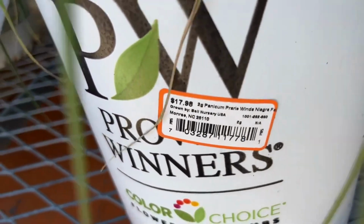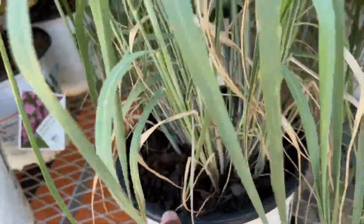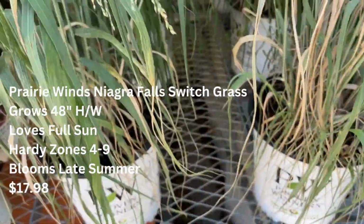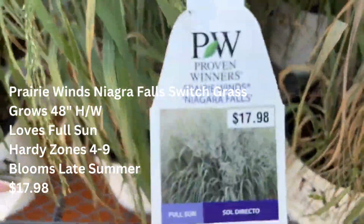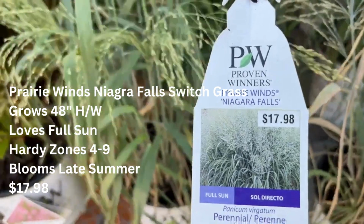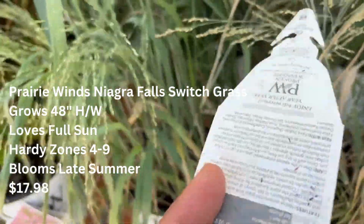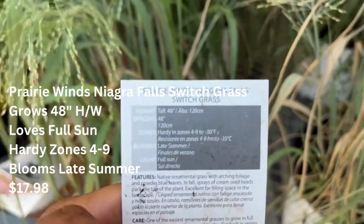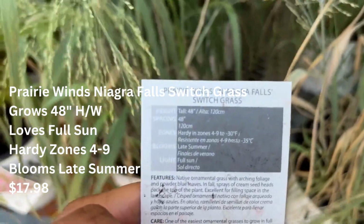Alright, and here we have another grass from Proven Winners. This is the Niagara Falls switchgrass. It will grow 48 inches high and wide. It loves full sun. It is hardy from zones 4 through 9. It blooms late summer, and this grass is $17.98. So if you live between zones 4 through 9, that means the plant will come back for you.